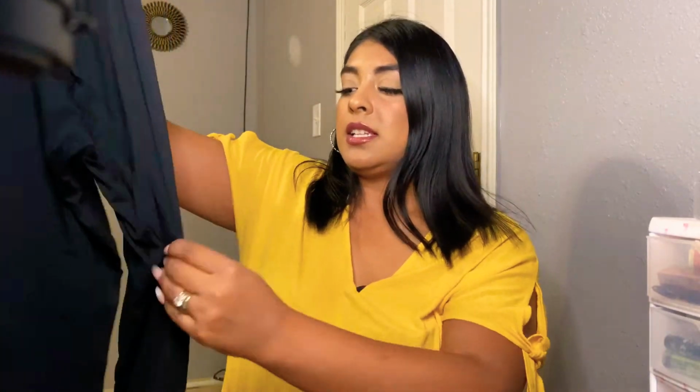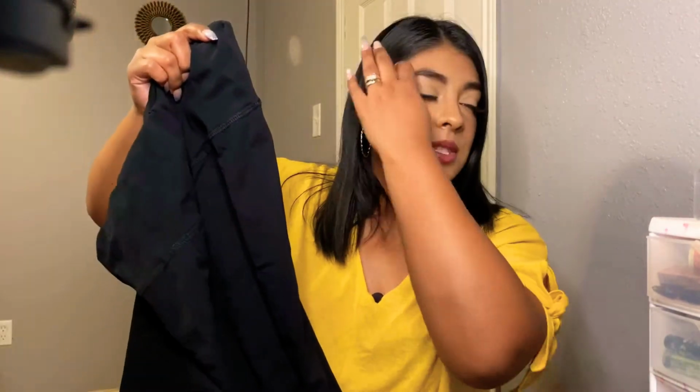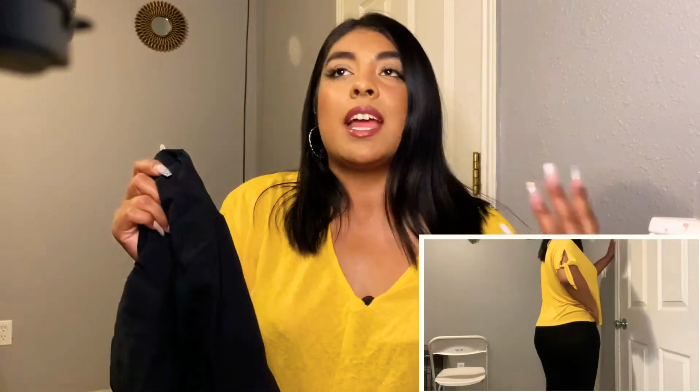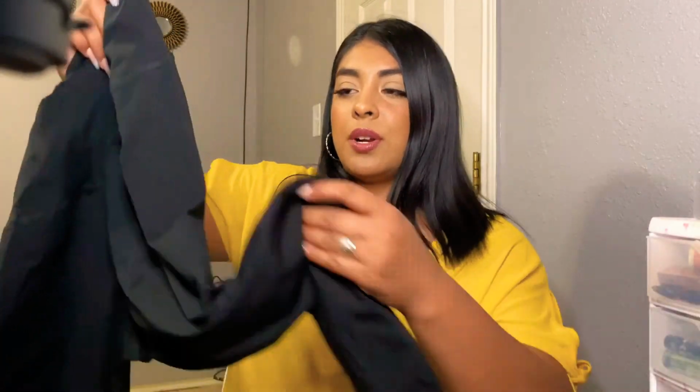Okay, next item, I did want to get some leggings. These are kind of pants leggings. I don't know how to describe them. They're really good material, super thick, and the reason I ordered this is for my job. I'm going to be using these leggings for work since I can only wear leggings. I can't wear jeans at work. It only has to be leggings and they have to be black. So I wanted to try this for work. I hope they work nice for that.